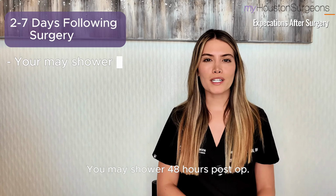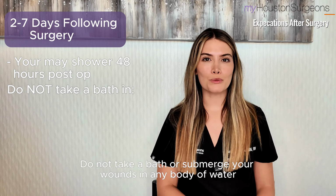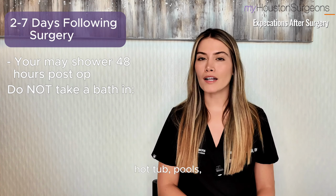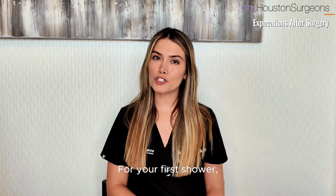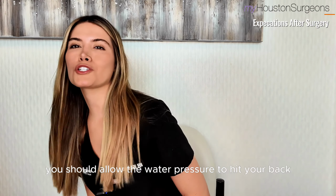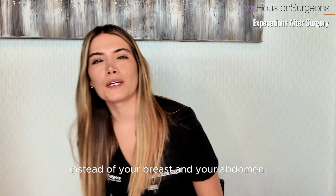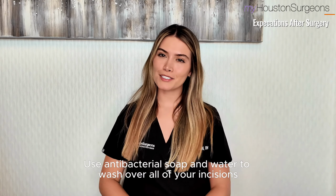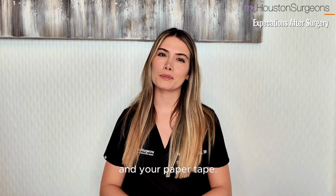You may shower 48 hours post-op. Do not take a bath or submerge your wounds in any body of water, hot tubs, pools, rivers, lakes, or oceans. For your first shower, you should allow the water pressure to hit your back instead of your breast and your abdomen. Use antibacterial soap and water to wash over all of your incisions and your paper tape.